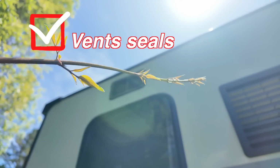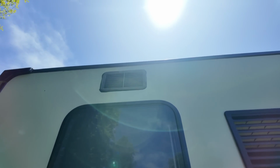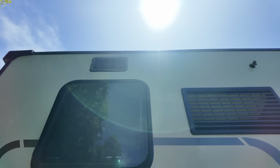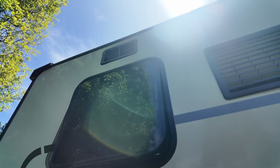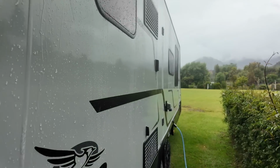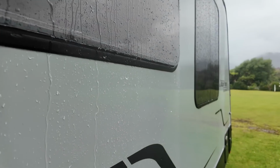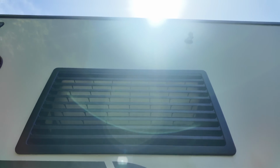The little vent over the bathroom window is prone to leaking as well. There is no sealant around it, and I solved that by adding an extra bead of sealant just around the vent, so that no water can run into the vent. You still have a problem when heavy wind and rain is pushing against that side. You'll get a bit of water coming through that vent, as well as the vents for the fridge.